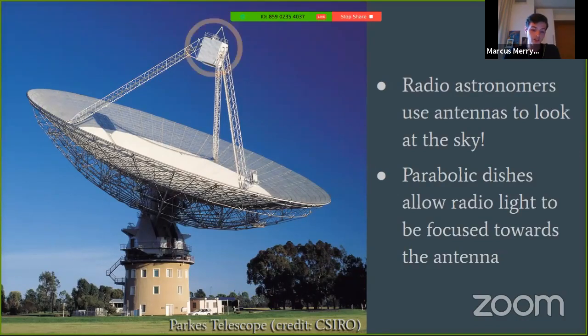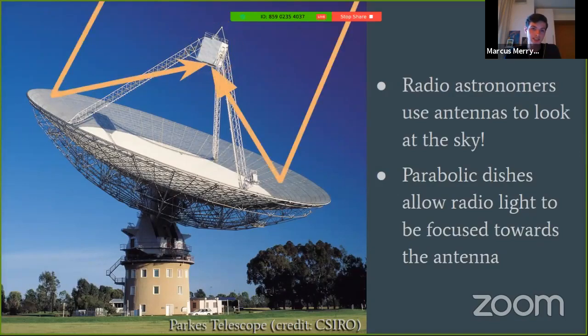Housed in the box above the center of the paraboloid is the receiver antenna. I won't go into too much detail about these because they're quite complicated, but in essence, they're not too dissimilar in concept to the simple dipole antenna we talked about with the AM/FM radio. The reason for the parabolic shape of many radio dishes is that this paraboloid allows parallel waves of light that are coming in from one direction on the sky to be focused to one point. And that point is where we put the receiver antenna. This focusing to one point allows radio dishes to have such high sensitivity.